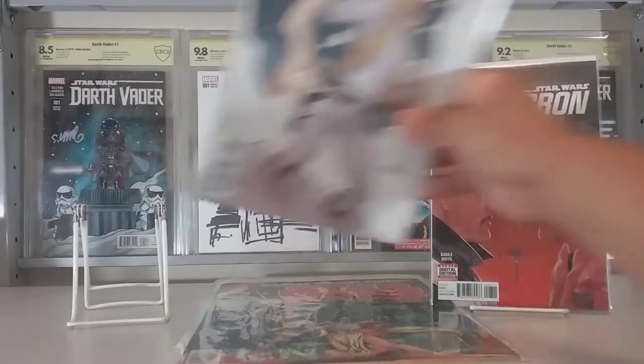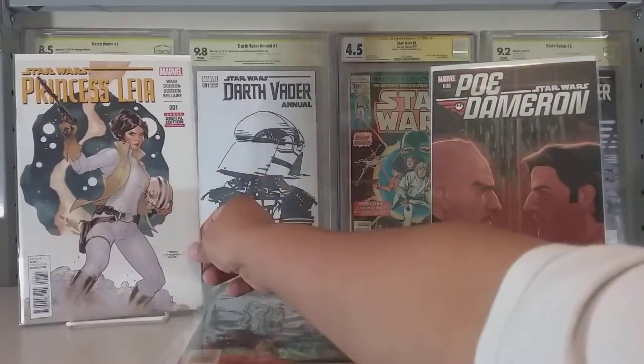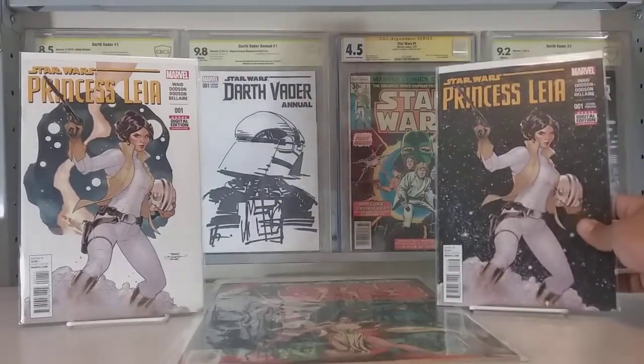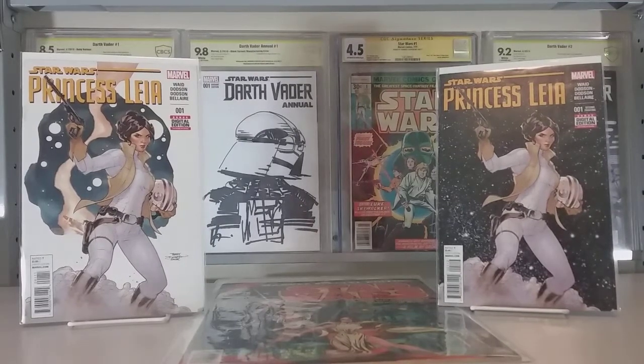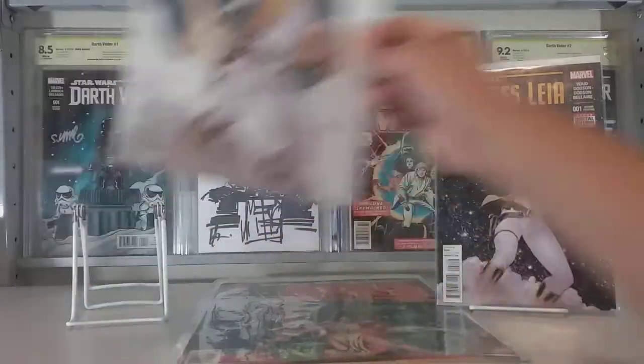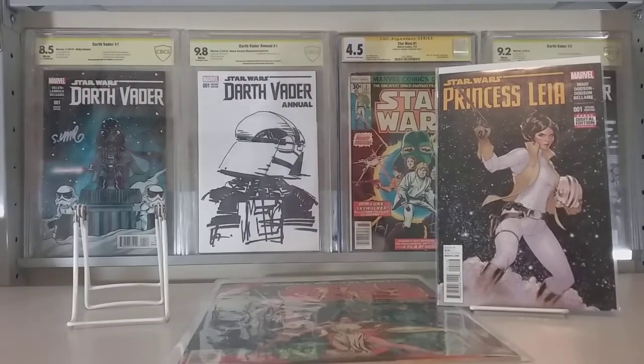Here is Princess Leia, number 1. That's a first print. And here's Princess Leia number 1, the second print. I think I like the second print better. I like the black background. I like the stars in the background. Looks pretty dope. That's a Terry Dodson cover. And I'm pretty sure the Dodsons did all the rest of the covers.